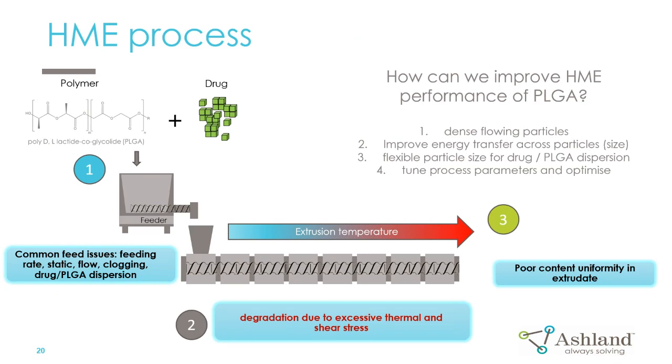And then dispersion of drug, again, if we can tune the particle size of PLGA towards being similar to that of the drug, we should be able to achieve better mixing before even entering the barrel. And that might be the difference between needing to extrude once versus twice. And if you need to extrude twice, you might need to do it for your mixing. And if you do so, do you degrade the polymer even more than required?